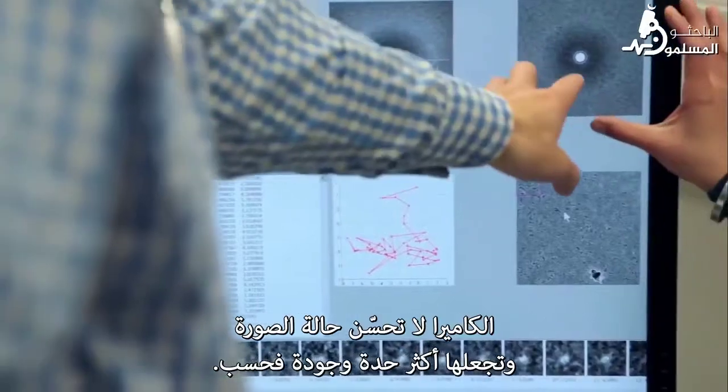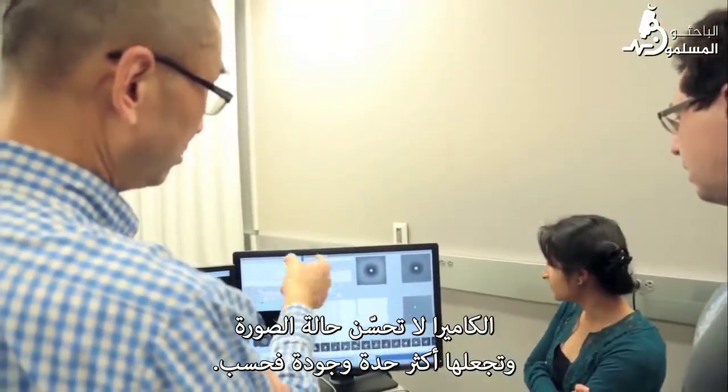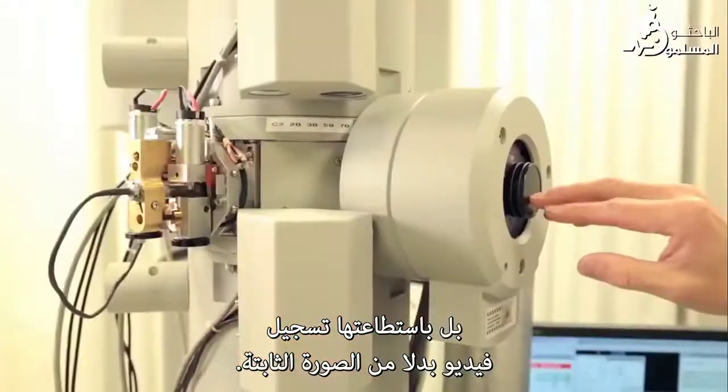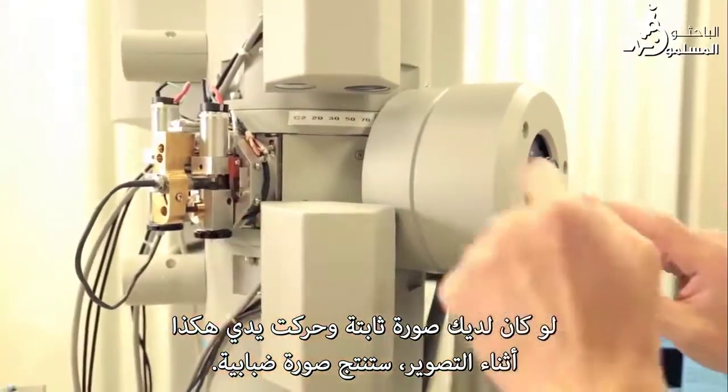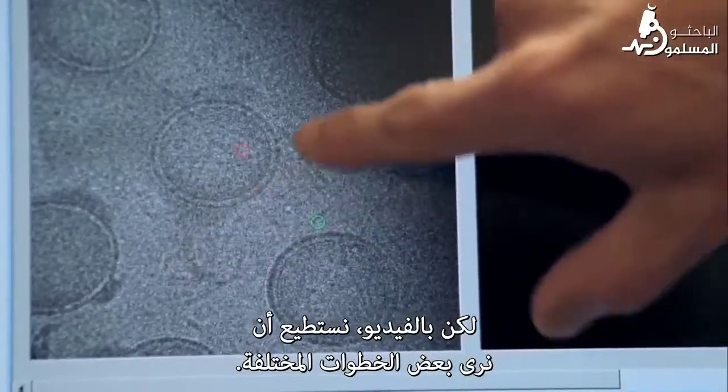The camera not only improves the imaging condition, giving you a much better, sharper image, it can record a movie instead of a steady picture. If you had a still picture and I was doing this with my hand during the picture, I'd have a blurry hand picture. But with a movie, you could actually see each of the different steps.